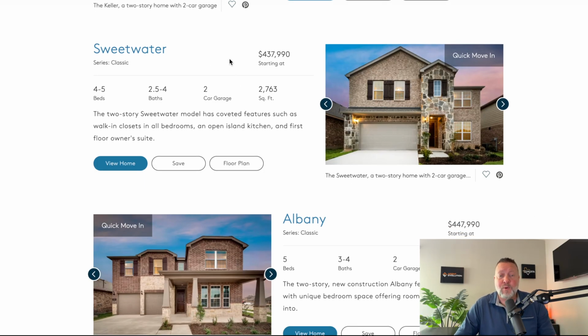Sweetwater, $437,990, 4 to 5 beds, 2.5 to 4 baths, 2-car garage.